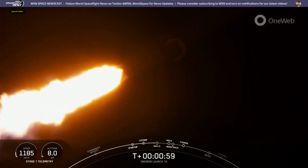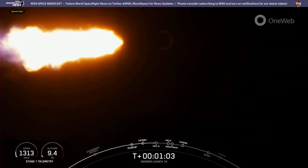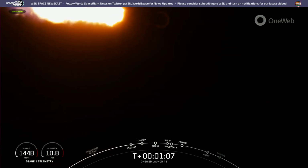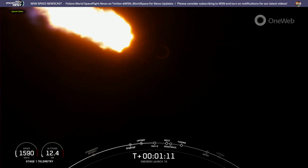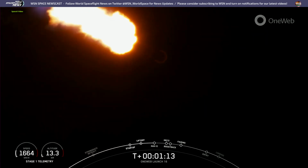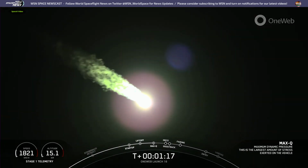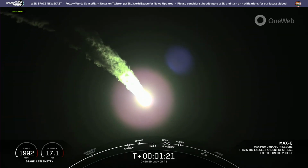Vehicle supersonic. Moments ago, we did throttle down the engines on the first stage in preparation for Max Q, which is coming up here in a few seconds. Max Q. Great news, we have just passed through the largest structural load that the vehicle sees on ascent. Really awesome views here of the first stage vehicle.